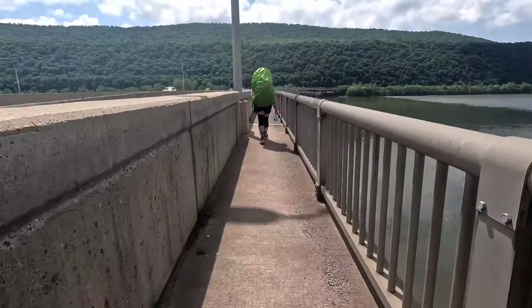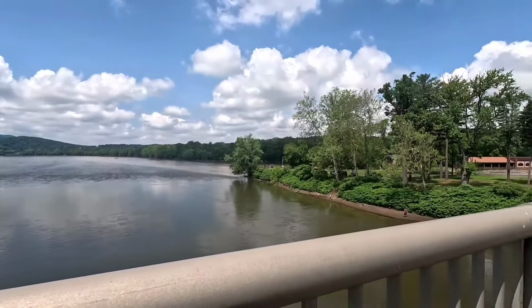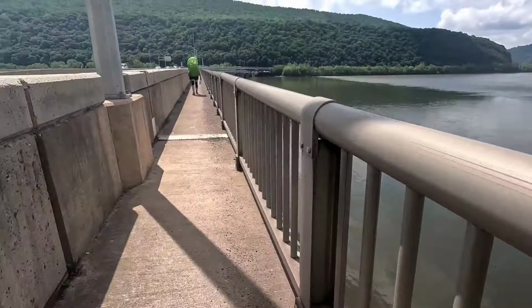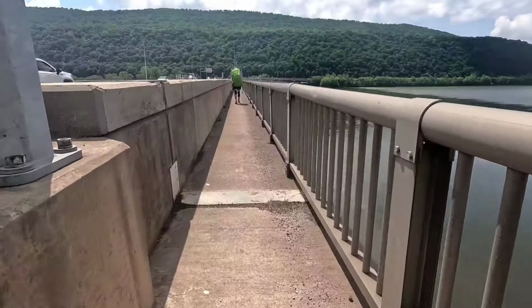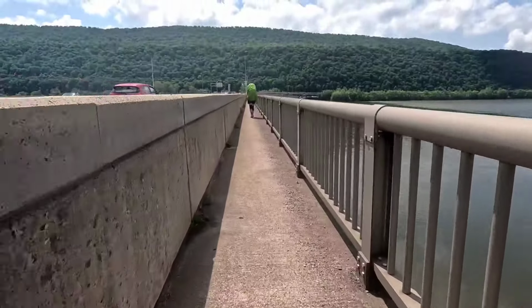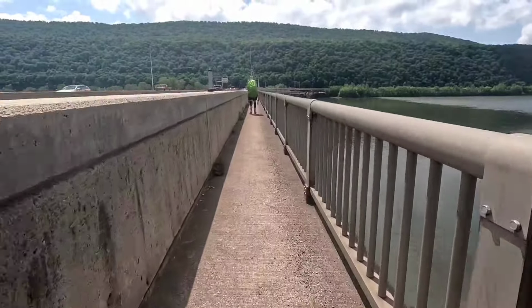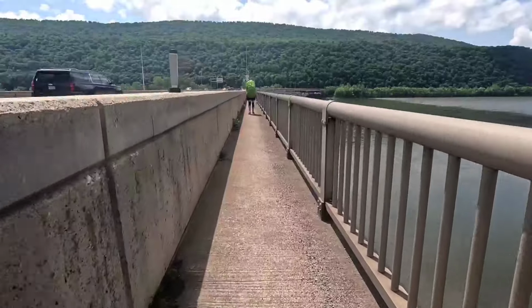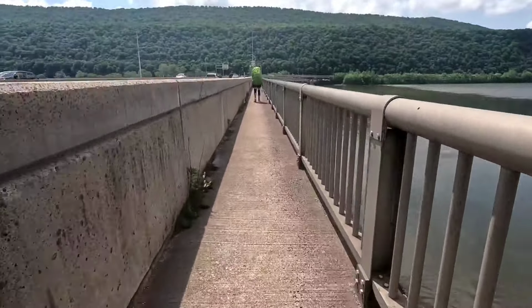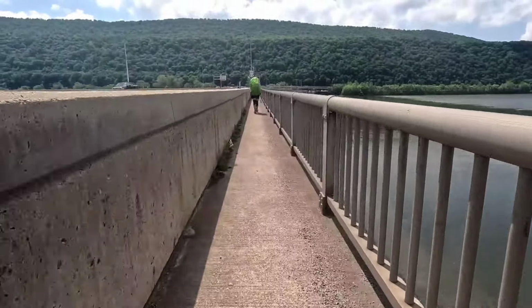Crossing the Susquehanna River in Duncannon. See people fishing down there. That's a big river. Busy road too. We're gonna get picked up by our friends up here pretty shortly. Should be a parking lot on the other side of this bridge. We'll get to dry our stuff out from the storm. Really looking forward to a shower.